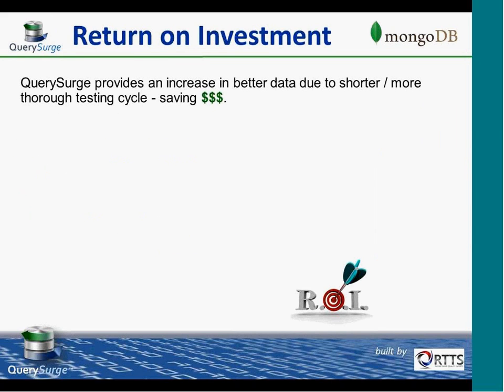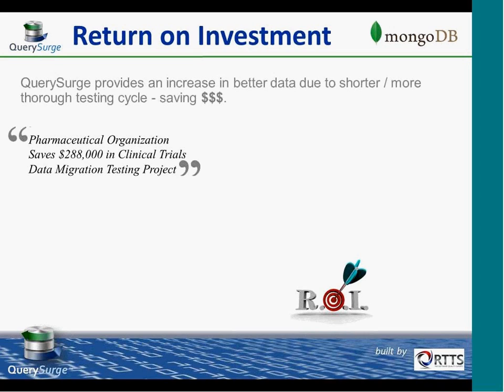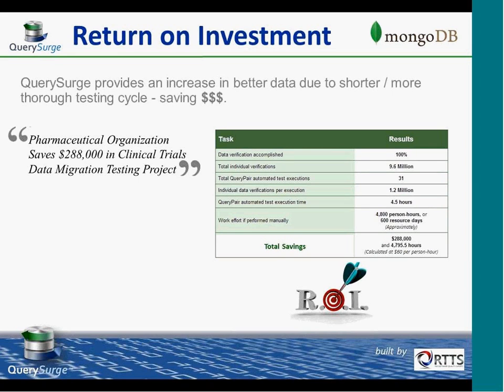And as a return on investment, QuerySurge definitely provides an increase in data and saves a lot of money. Here's a quick case study where a pharma organization saved $288,000 in clinical trials through a build. And here's a little chart that we put together for it, where they verified 100% of their data. They had over 9 million verifications. It took them 4.5 hours to do it. If they had done it manually, it would have taken them 600 days. So that's where the savings comes in.